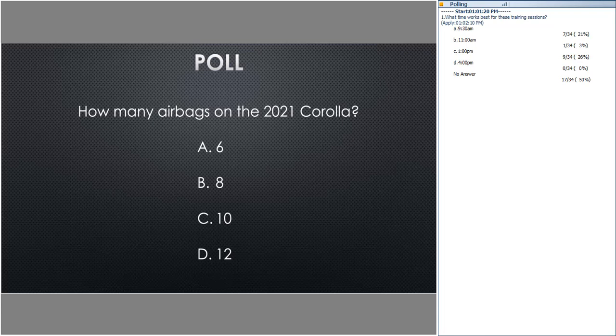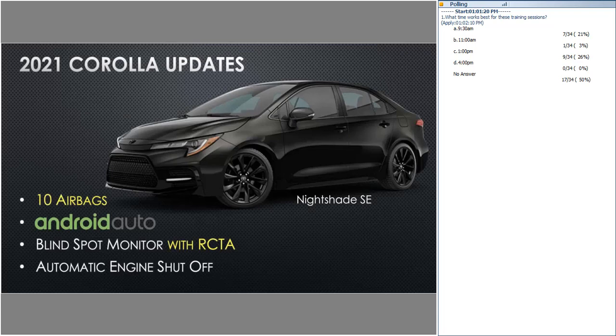Of course, this rolls into the safety high points of Corolla. Generally with any Toyota, you're going to have most airbags in the class or segment, and Corolla is no different from that perspective. All right, so let's see what everyone said. Okay, looks like C was the correct answer. It is 10. It was 8 last year, so some of you answered 8. But C, 10, is the correct answer for airbags.